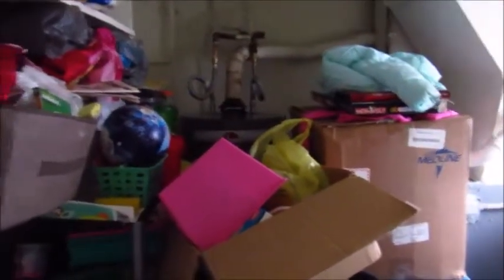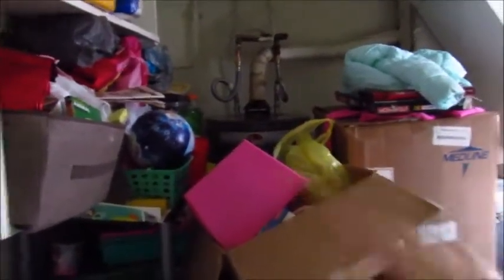Side note, the water heater broke about a week ago, so some things are kind of misplaced around the house between the kitchen and the living room and the back room because of the water heater breaking. We'll start off in the back room. There's a whole bunch of stuff in here. The ghost made that pink thing fall.